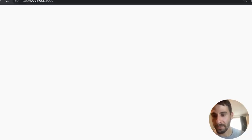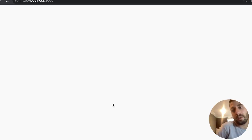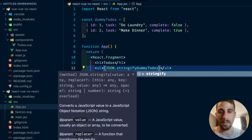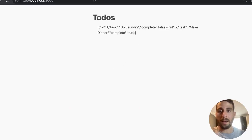Let's see what the error we're getting is. Objects not valid as a React child. Okay, so I'll just stringify this. And now you can see it. React, unlike Vue, doesn't automatically turn your objects or your arrays into a stringified version by default. But because you never actually do this in production, it doesn't really matter. I think it's almost better not to let you do things that don't normally make sense. So no big deal there.